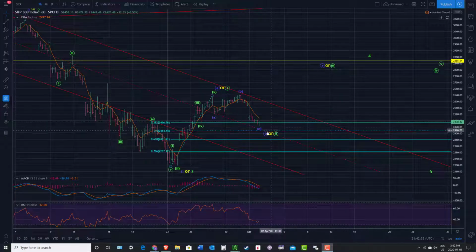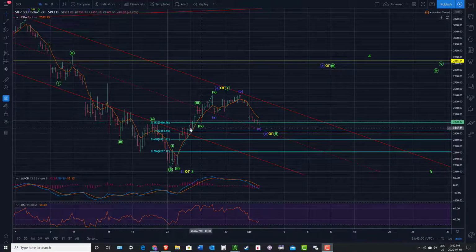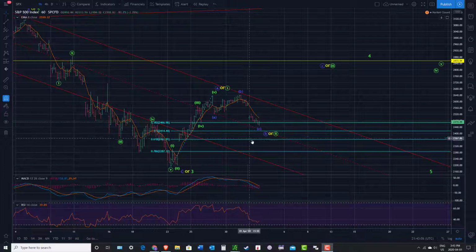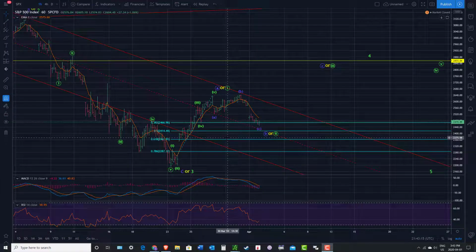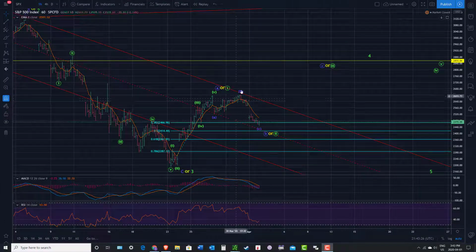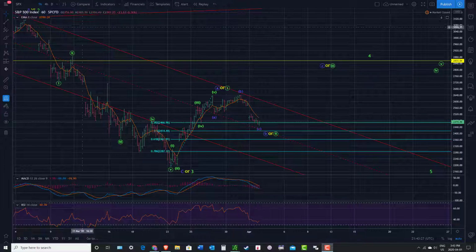But if we do have to dig a little deeper, which wouldn't surprise me at all, we have the 50% retracement coming in at a little over 2400, 2414, and then of course the 61.8% retrace if we go deeper. That'll be well below 2400, the 2361.91 level. But I like the idea that we may have just about put in a bottom today. It's certainly early to make that call.